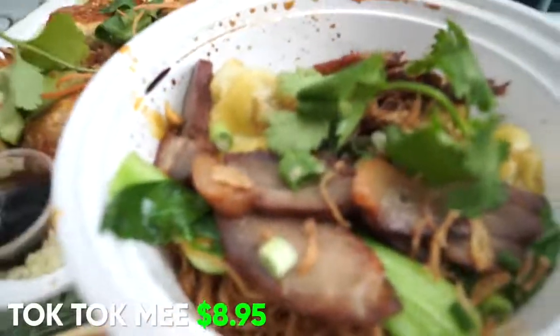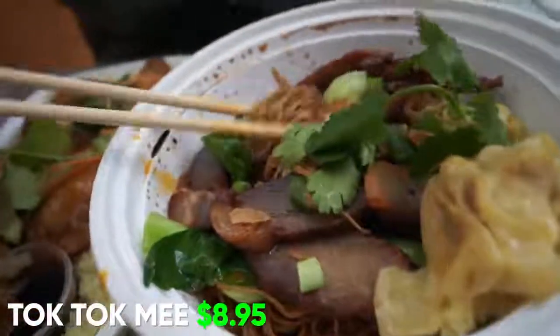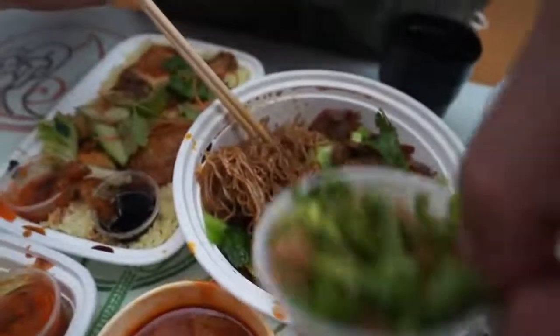Last but not least, here at Wok Wok, we got the Tok Tok Mee. I don't think a lot of people know about these Hakka noodles. Andrew, the wonton mee comes pre-soy sauced. Everything's already set, but you know what? They give you this dish of garnishes on the side.